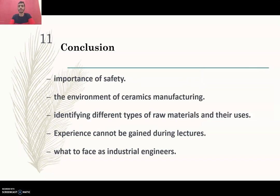Finally, the conclusion and our recommendation. At the end of this site visit, experiencing the real working space and the environment of ceramic manufacturing, we realized that working at the site is much different and more difficult.